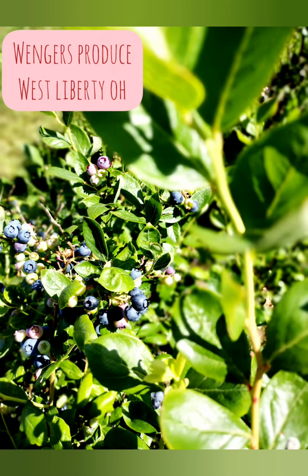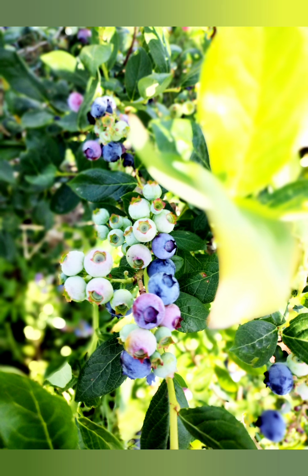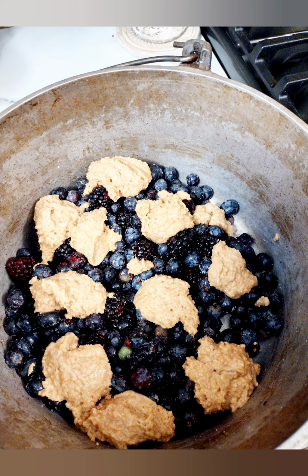Okay, so this here is a little bit different. We went blueberry picking with my grandkids, and I wanted to make some cobbler like my granny used to. Keep in mind, I had to tweak this for my diabetes, but you do not have to tweak it. I will drop the recipe below, but the kitchen smelled so great, and it brought back such fond memories for me.